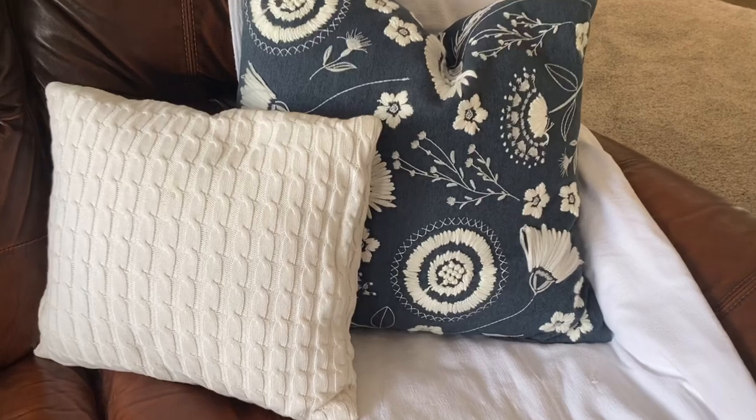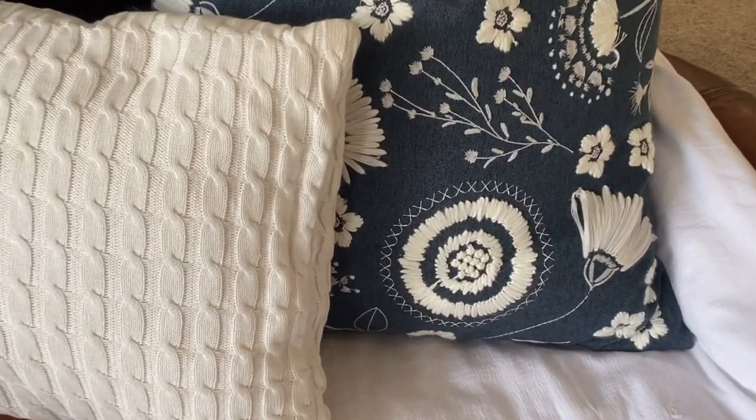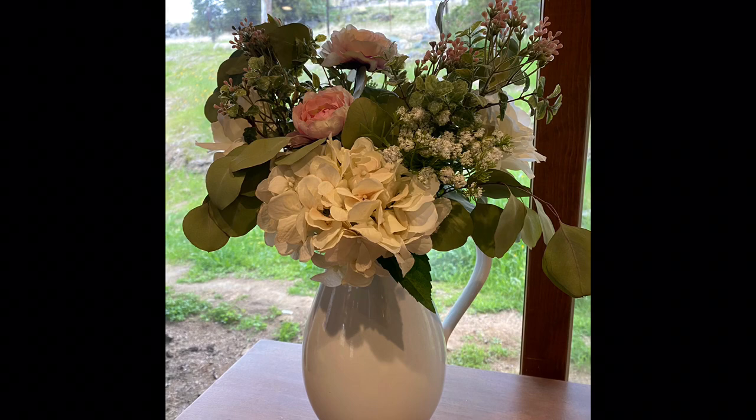With my very small budget this year, I purchased 2 new pillows, and they are the blue and white embroidered ones that you'll see on the couch. And I bought some new greens and flowers from Hobby Lobby that are in this pitcher. I just did a floral arrangement in a white pitcher and perfect for spring. So let's get on with the tour.